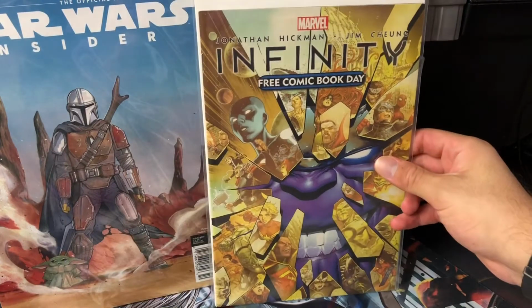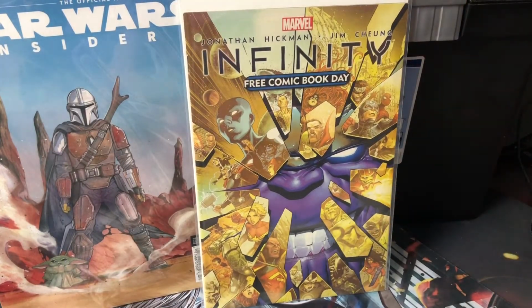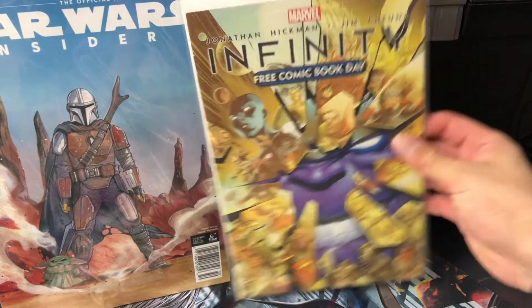Next up, we have an Infinity Free Comic Book Day edition. Can't remember what first appearance was in here, but it was a big deal book when they were putting certain tie-ins or previews for events that were happening that year. So there's Infinity Free Comic Book Day.